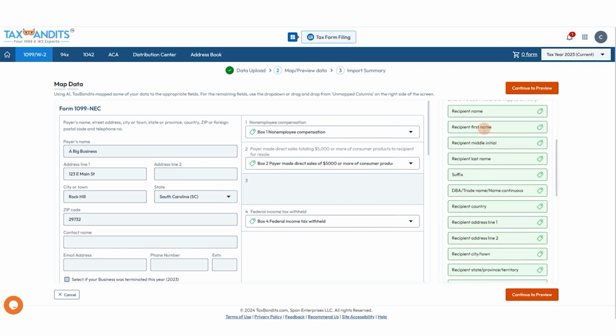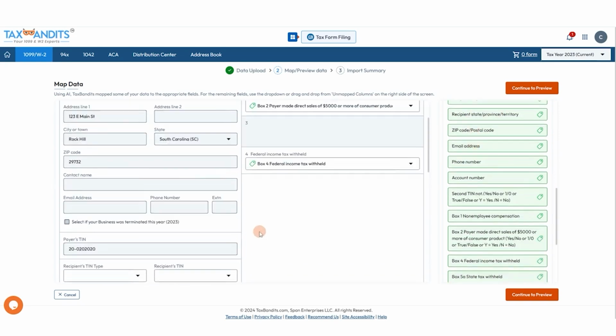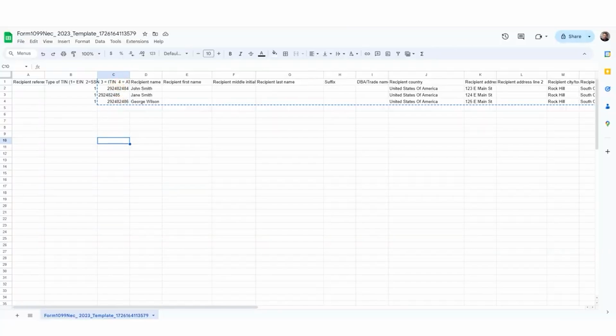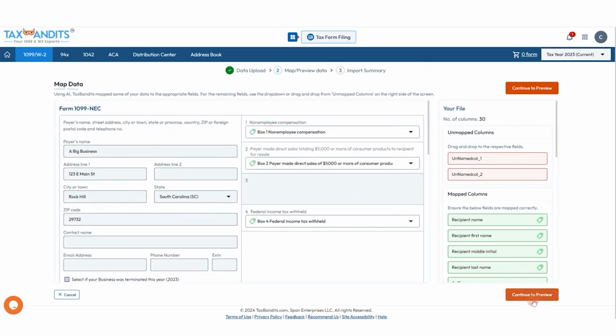You can see here a number of things have been labeled correctly, and so they've just pulled in and dropped in. Anywhere you're missing information or you want to map something, for instance here in the TIN, go through here, locate the column. So my TIN is in column 3. And now it's mapped. So complete that for all of these things. Once you have everything mapped, you'll continue to preview.